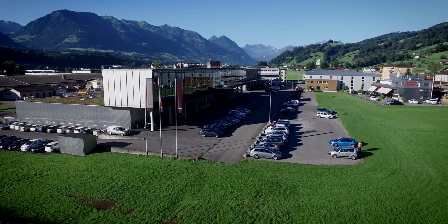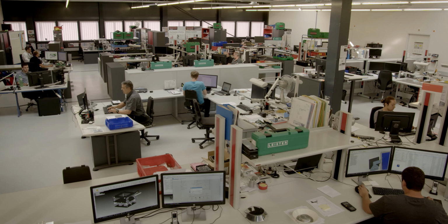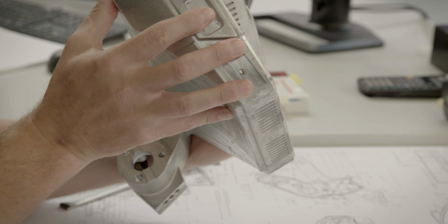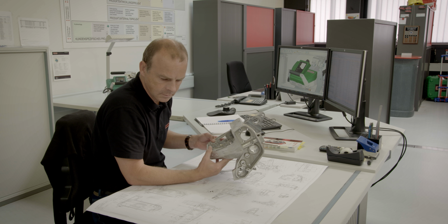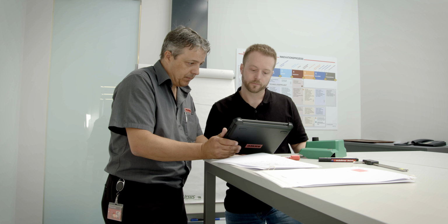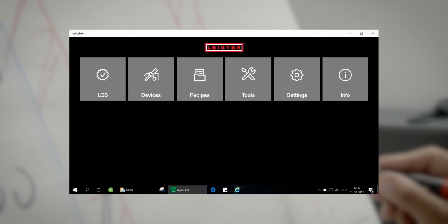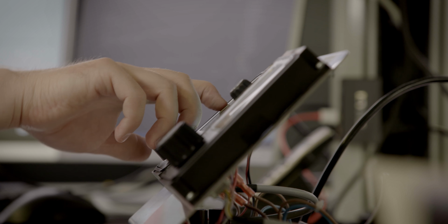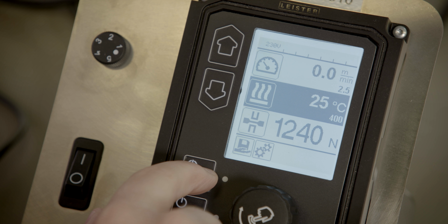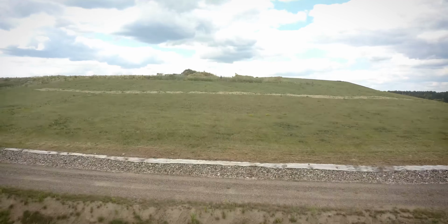For over 65 years, Leister Technologies AG has been a worldwide market leader and innovator in plastic welding, and still is today. Now we have launched the all-new LQS Leister Quality System, which is part of the myLeister app. It's a totally new system based on modern digital technology such as an intuitive user interface, Wi-Fi and GPS.